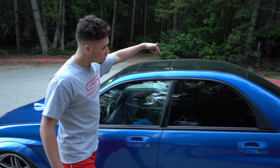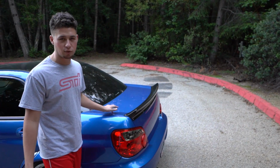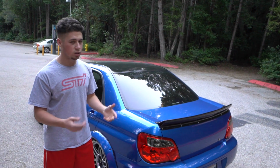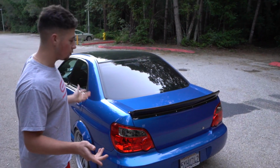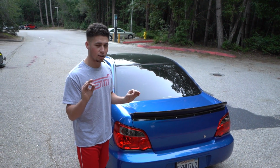Also, the roofs and the wings. I already took my wing off, and this is actually a completely different trunk than what came on my car. But those are spots to look out for. It always gets sun faded for whatever reason, and a lot of people just don't really upkeep it. So if you can find one that doesn't have any sun damage, you are in the clear, good to go.